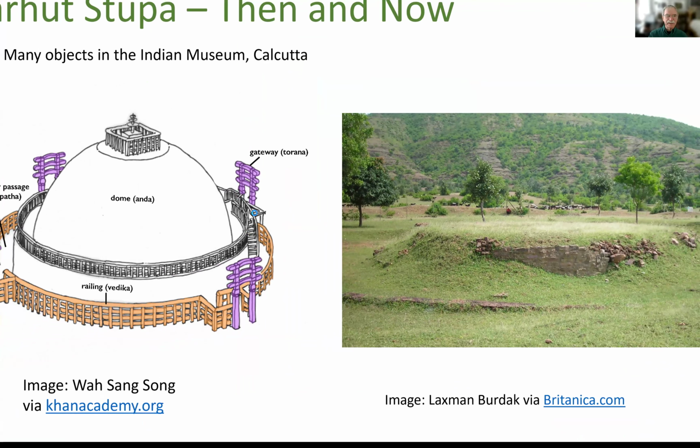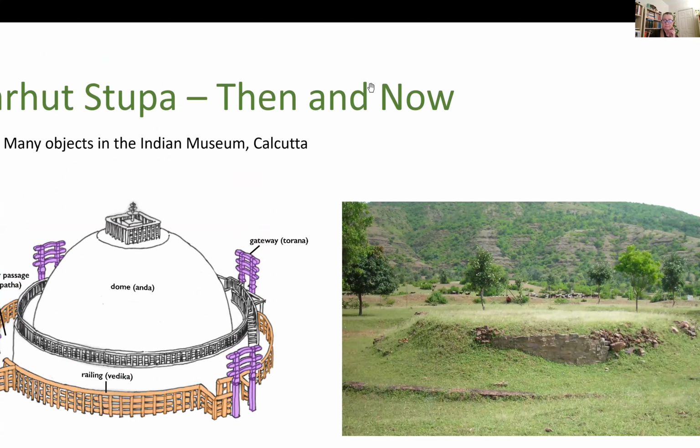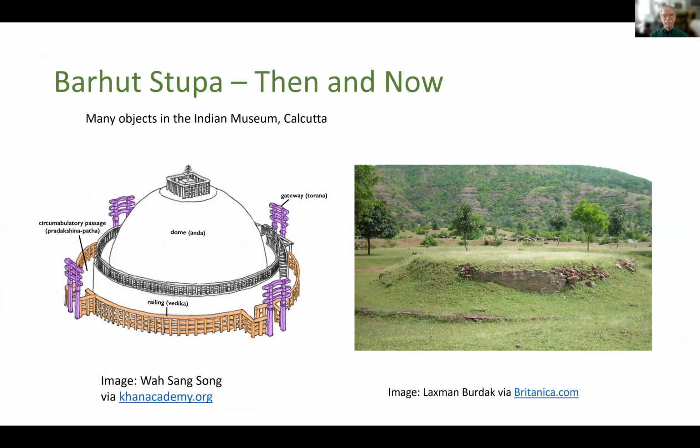And where is this place? Barhut, it's more or less in the center of India, in a province called current day Madhya Pradesh. India is kind of like a triangle, wide at the top and pointy at the bottom. And Barhut is, if you were to stick a pin nearly in the middle, it's about in there. Yeah, in the central part of this continent.